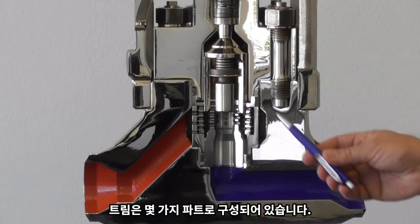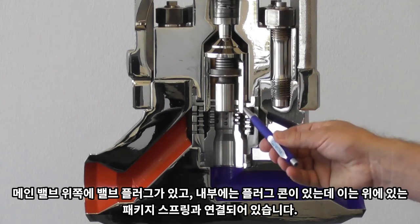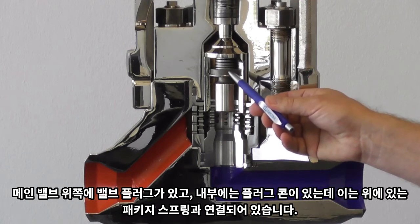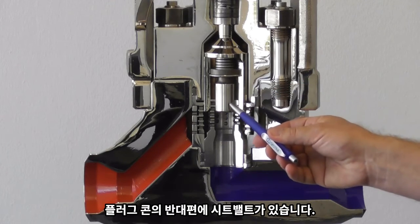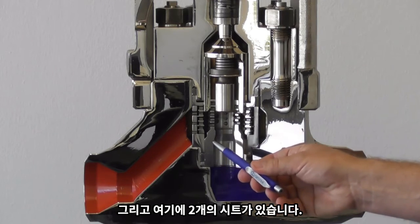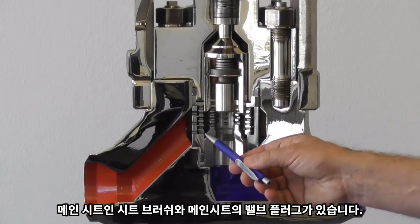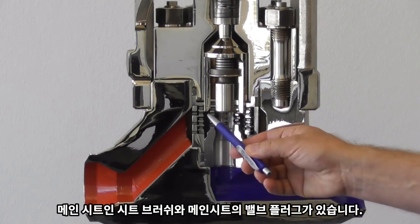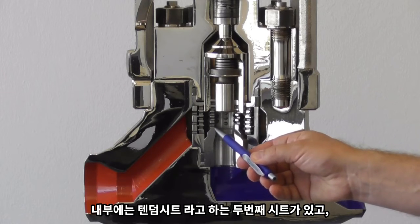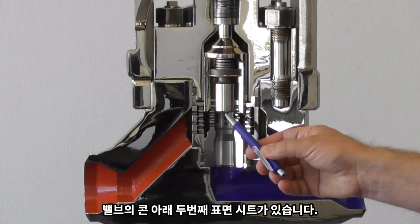The trim is consisting out of different parts. We have got on one hand the main valve plug here, and inside is installed a cone which is loaded by a package of disc springs. Here we have got the counterpart. This is a seat bush. And now we can see here two seats at these parts. Here we have got the main seat at the seat bush and the main seat of the main valve plug. And inside we have got the secondary seat, or we call it the tandem seat. And here is the secondary seat surface of the cone.